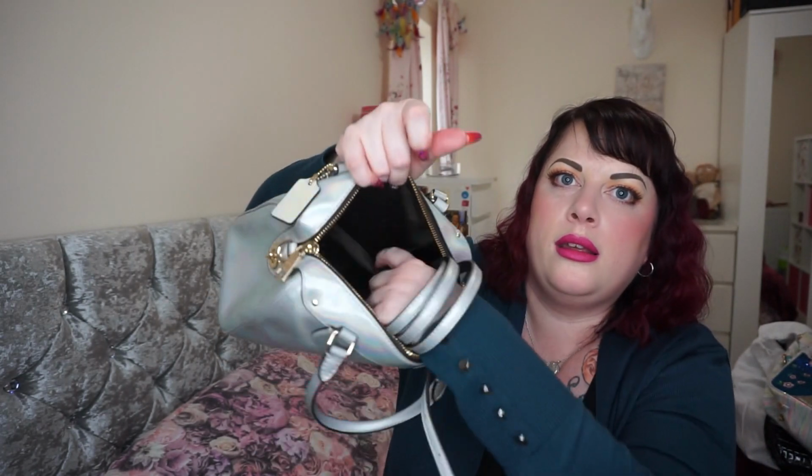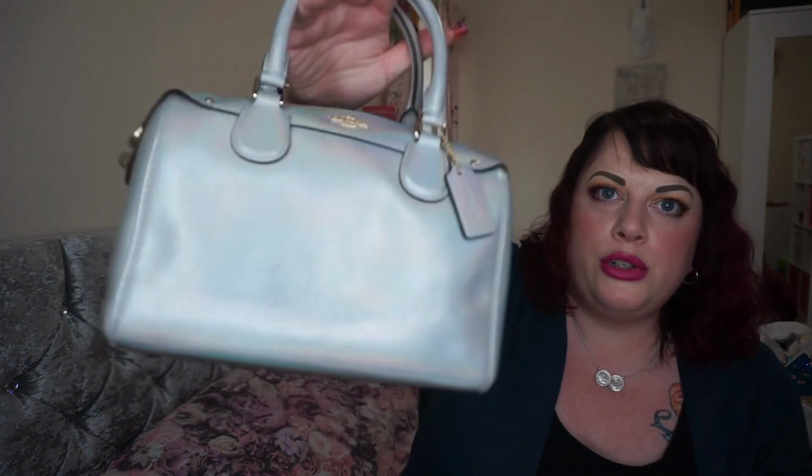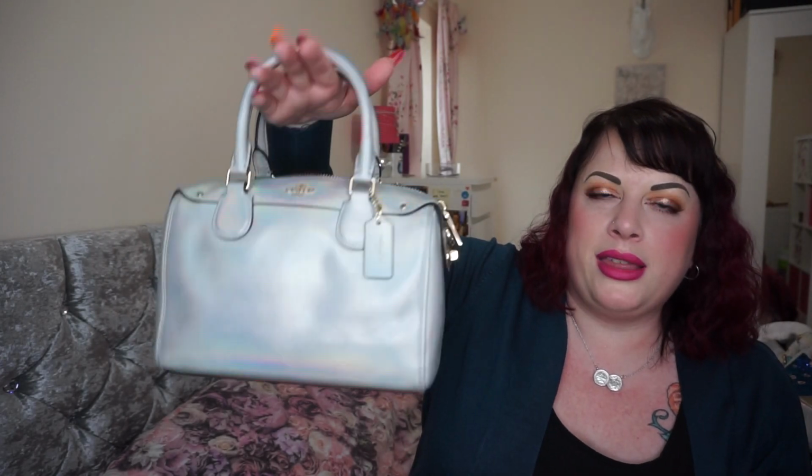It has got a zip section on that side and a slip pocket on that side, and it comes with a really nice long shoulder strap, and I find the Coach shoulder straps really comfortable. They're really thin, and you'd think that would make them more uncomfortable, but I think it actually makes them more comfortable because there's less of it rubbing on you. So that is my Coach. It's not a baby Bennett, I think it's a mini Bennett. There we go.